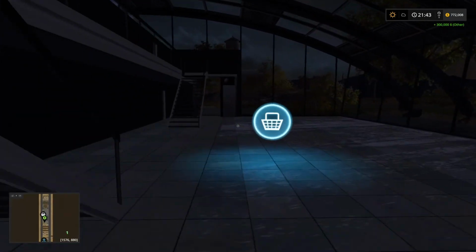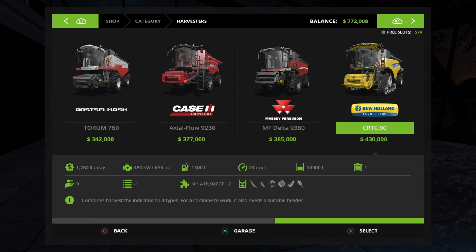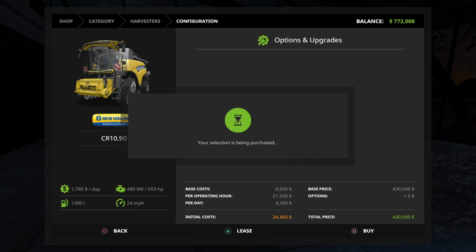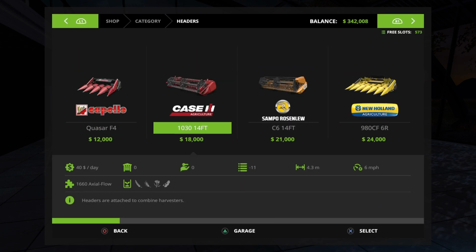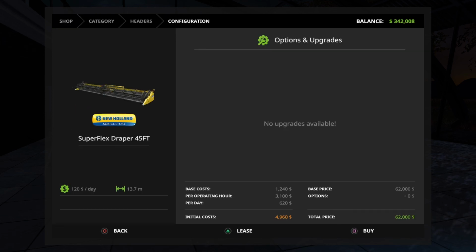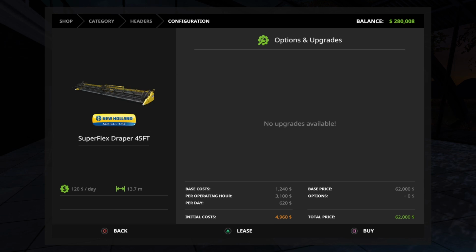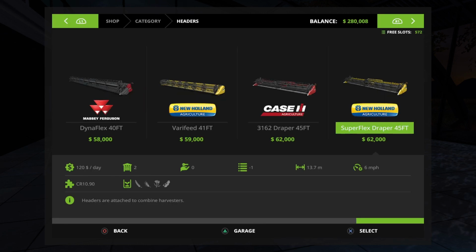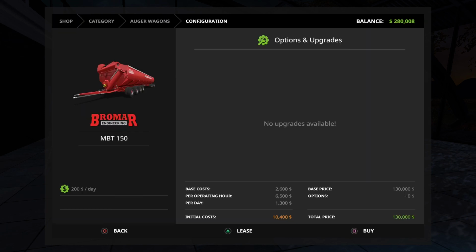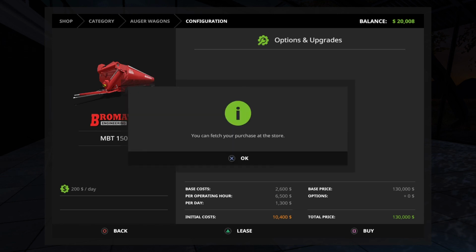I kept the store open late for me tonight because I knew I was going to spend a huge amount of money. And we need a second combine. So there is our second CR1090 purchased. Now we need a header for it. So there is our Superflex Draper purchased. Now we have $280,000. And we need a couple of these. The Bromar mother bins. So there's one. There's two.